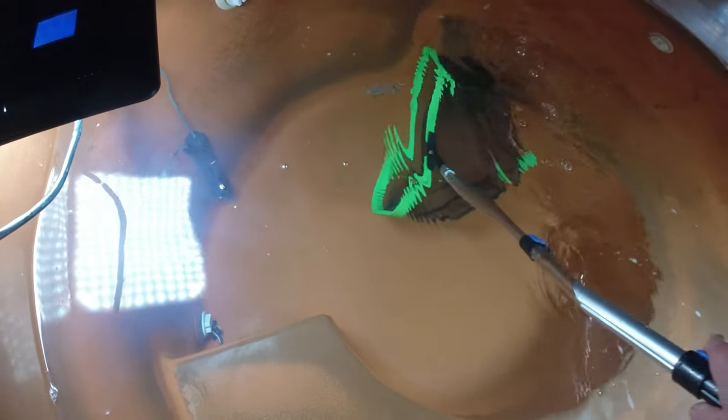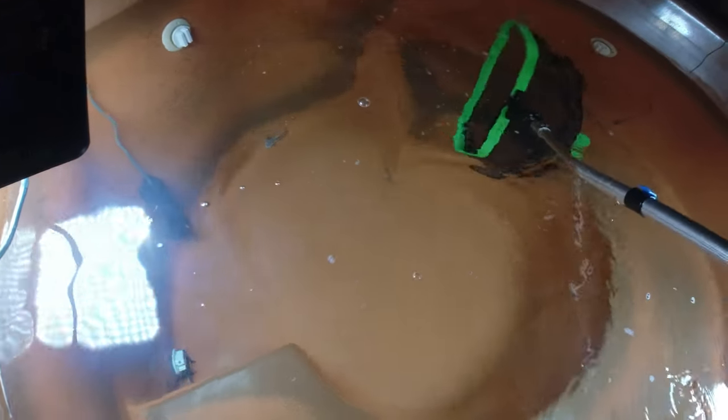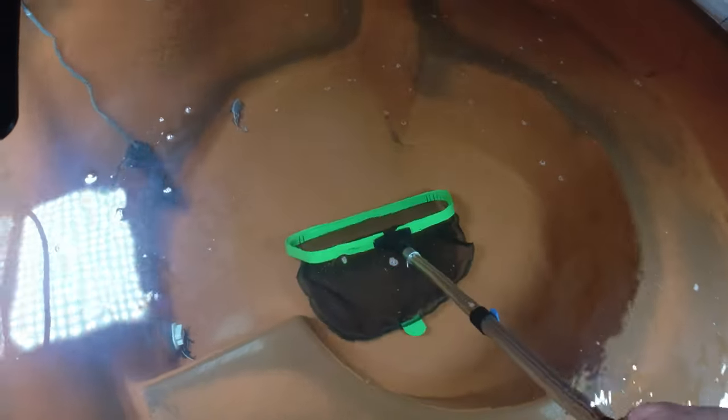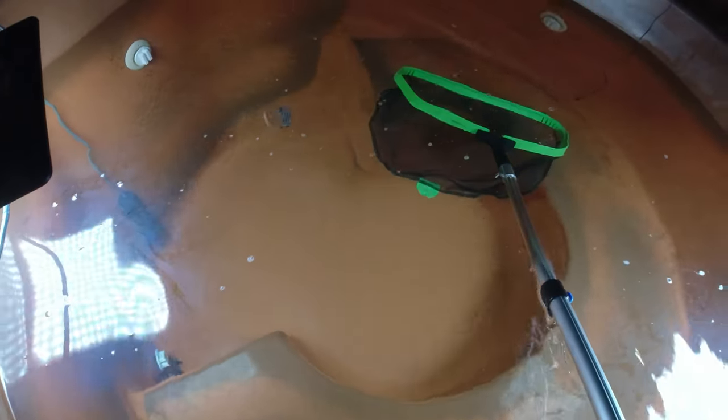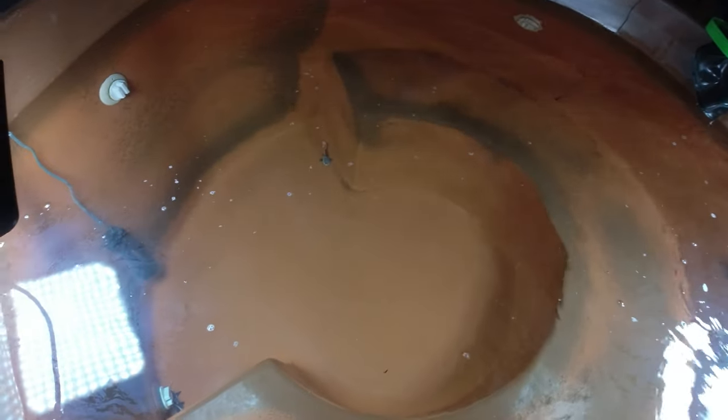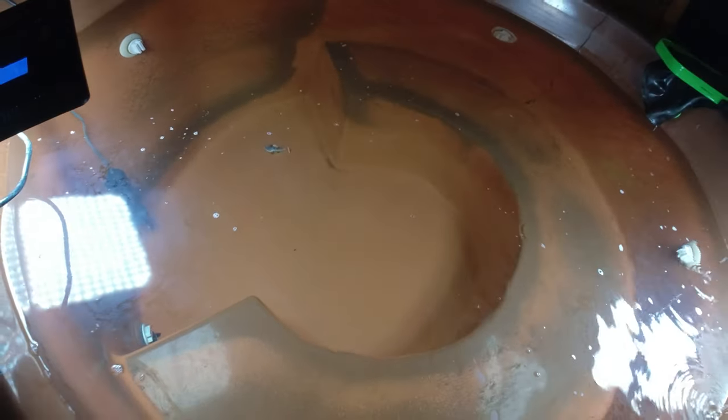Looks like I missed a couple pieces floating around right in the middle. It's weird, the old food is still in there, but they don't eat the old food. It seems like they only eat it right when I feed them, and then they just don't eat it at all after that, which is weird.